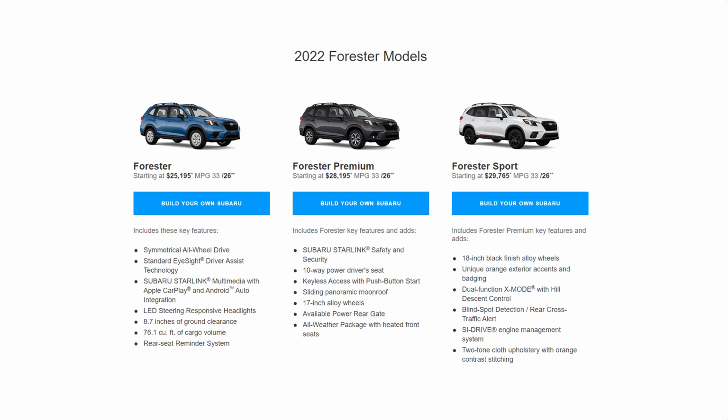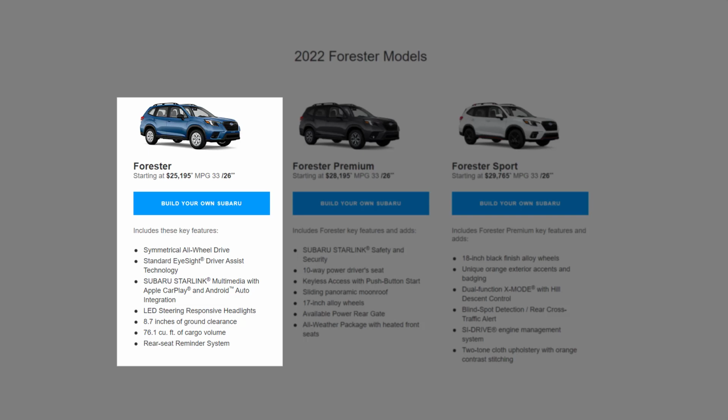So up first, we got the base model Forester. Has a starting MSRP of $25,195. And honestly, this base model Forester is reasonably equipped. It comes standard with a 2.5-liter four-cylinder engine. That engine makes 182 horsepower and 176 pound-feet of torque. Also comes with a CVT automatic transmission, 17-inch steel wheels, LED headlights, Apple CarPlay, Android Auto, a 6.5-inch touchscreen infotainment system, and automatic climate control.